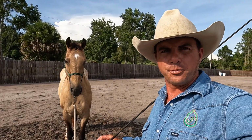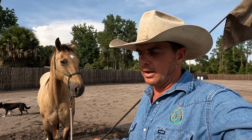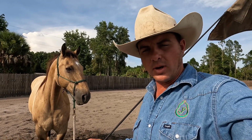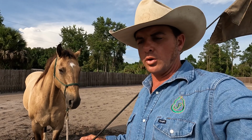Okay, so what we started with was rubbing first. Can we rub him with the flag? Can we make sure he's not afraid of the flag and he's not in a hurry to go anywhere? So next I'm going to start with head down at a standstill, even under duress. That's going to be the first thing on my bare minimum list of groundwork.